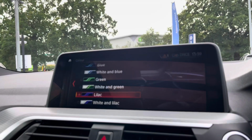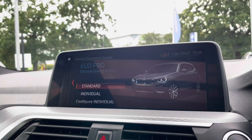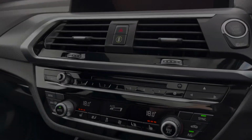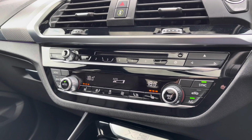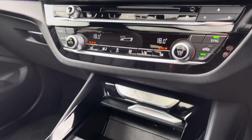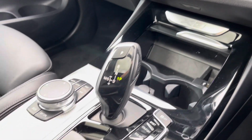Got multiple driver modes also available. It's got your sport setting, the comfort setting and an Eco Pro setting as well to help save some fuel. And a little bit further down the cabin, you've got climate control as well as heated front seats, so perfect for those cold winter mornings, with a little bit of storage just below there, and also a USB port to charge a device.